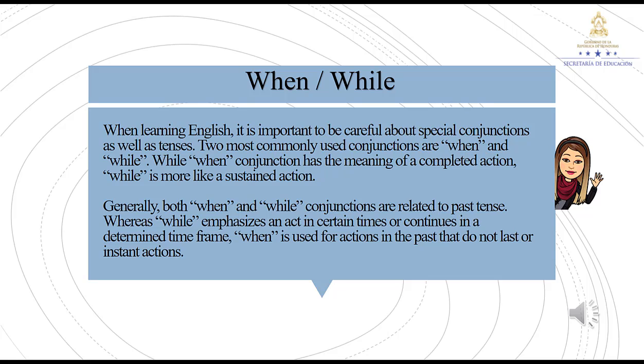When learning English, it is important to be careful about special conjunctions as well as tenses. Two of the most commonly used conjunctions are when and while. While the conjunction when has the meaning of a completed action, while is more like a sustained action. Generally, both when and while conjunctions are related to past tense, whereas while emphasizes an act in certain times or continues in a determined time frame. When is used for actions in the past that do not last, or instant actions.